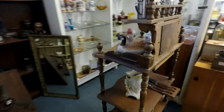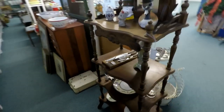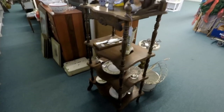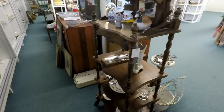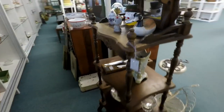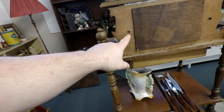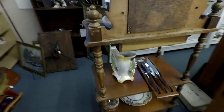This is a neat piece here. It's got 1, 2, 3, 4 levels to it. It's out of an old bedroom, like a parlor piece that you would put all kinds of interesting and odd stuff on. I love it, love it, love it. What do you guys think? It's not that old. It does have the wood there. It's got Phillips screws in it, so that's how you know that it's not really old.